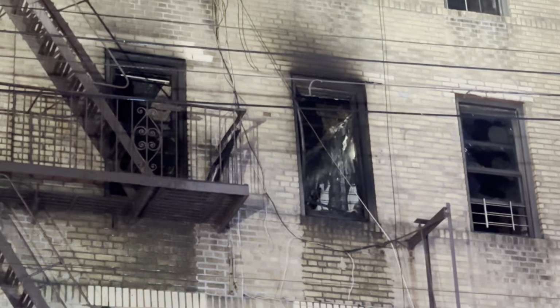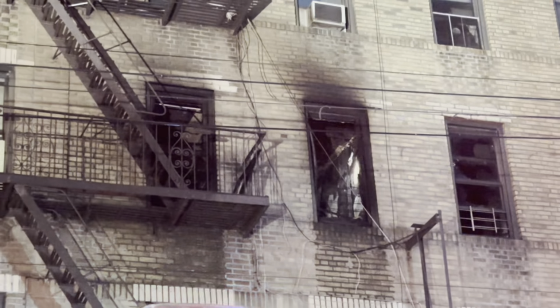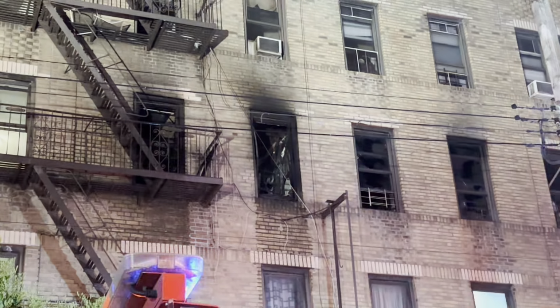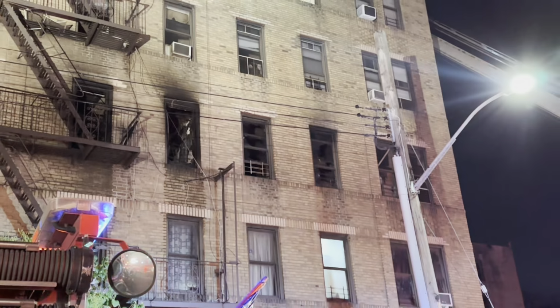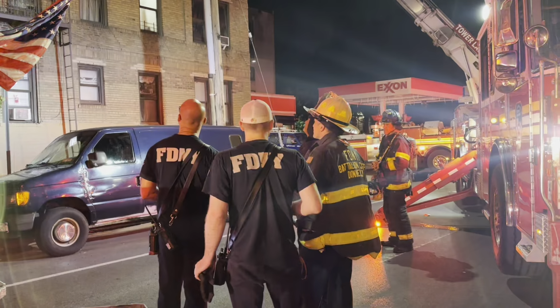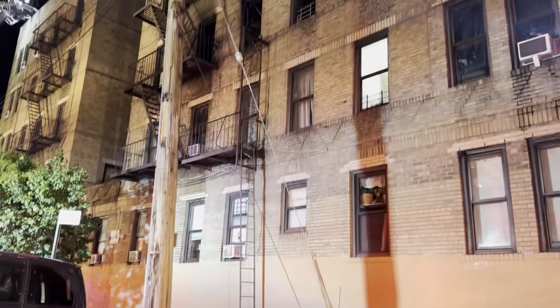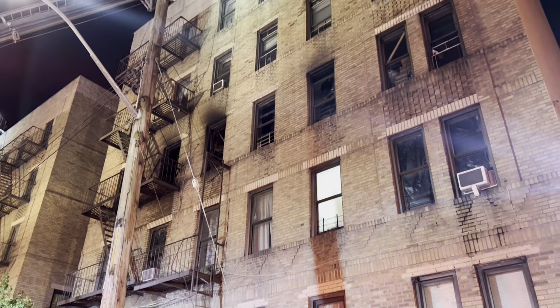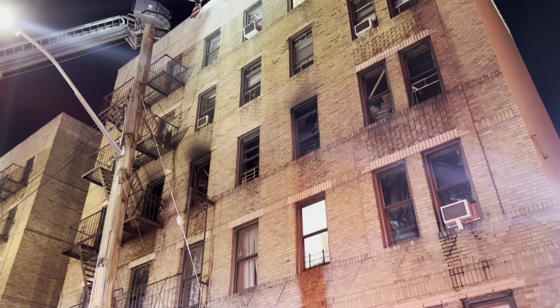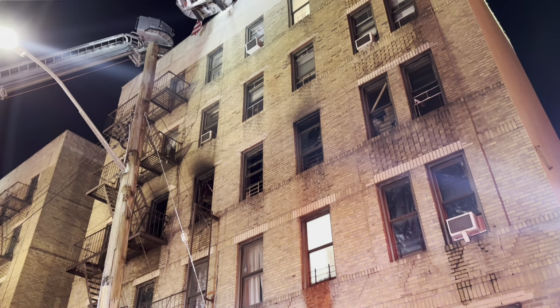Okay, it was going pretty good inside the fire apartment. All right guys, 28 minutes in, they're getting ready to go, probably will hold, all visible fire is knocked down. They're just continuing to open up.